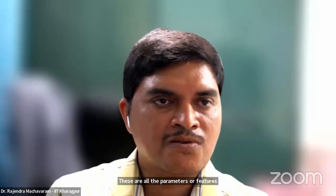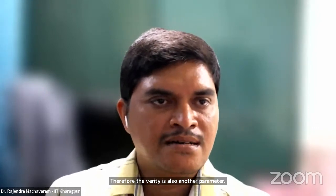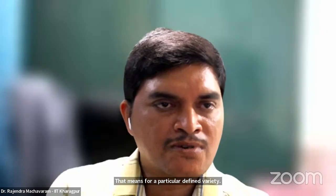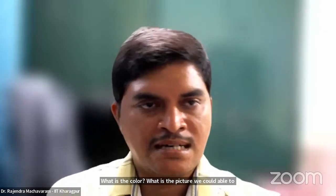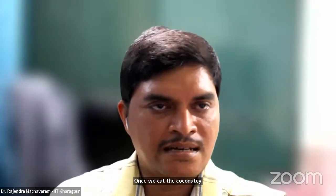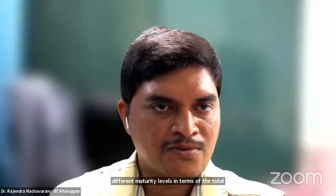Therefore, the variety is also another parameter, because once the variety is different, the color and the texture are different. That means for a particular defined variety, we can capture the color and texture distribution, and map that with the maturity. And one more scientific aspect: that is only the surface level. We can also cut the coconut and look at the different maturity levels in terms of the total soluble solids or the taste of the coconut water.